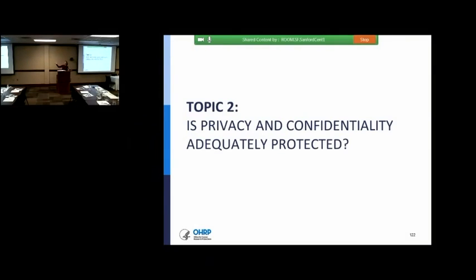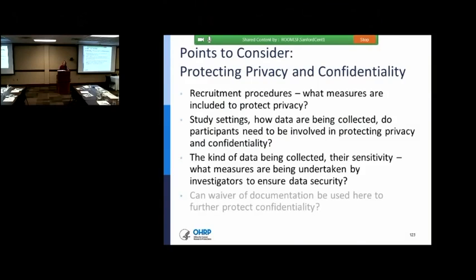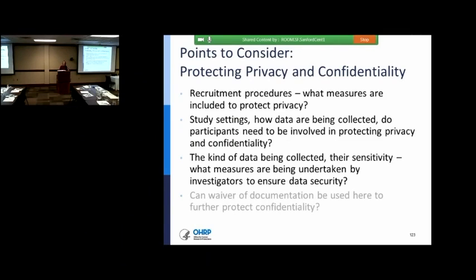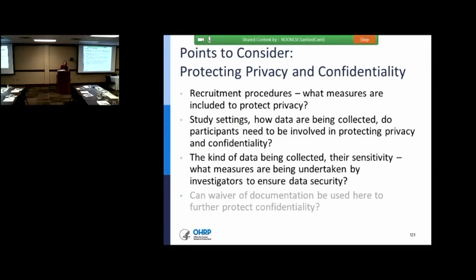So I think this group is absolutely right. The answer to this question is certainly no. It's not done. They're not completely protected here. And so that would be an issue. There's a lack of clarity in general in this space. Okay, so when you're thinking about privacy and confidentiality, things to look at as the IRB are recruitment procedures. You honed in on this a few times. It's a small group, 2,000, not a big number in these universities, and especially when you throw in the demographics, what measures can be put in place for these protections? Study settings, how data is being collected, to this point of whether there's audio or not, and how the confidentiality of the data can be protected in addition to the privacy of the subjects.